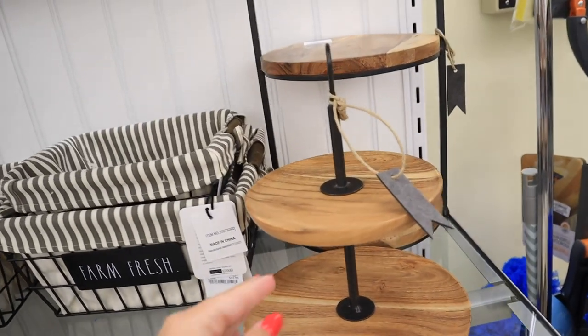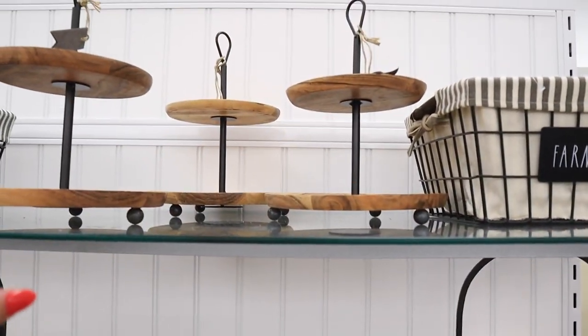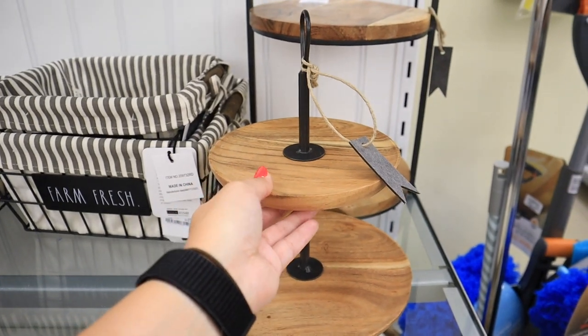I love this adorable tiered tray. This is $10. I feel like it'd be good for a bathroom. They have a bunch of them, but I really like this tiered tray. It kind of reminds me of something you would see in the Target dollar spot.